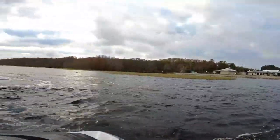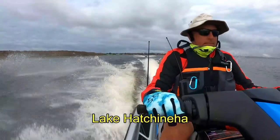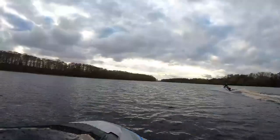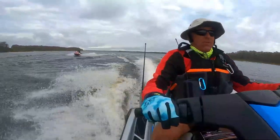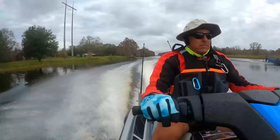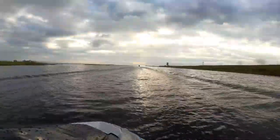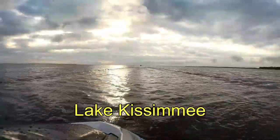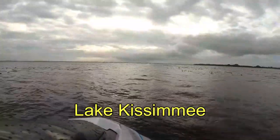Shawn is our leader. He takes off across Lake Hechania. Pretty rough that morning, but we come to the man-made canal, we catch our breath and head straight down this canal. It's straight, deep, and wide. This boat was zigzagging in front of us, but Shawn found a way by it, and we're off. Heading into Lake Kissimmee. None of these lakes are deep, they're very shallow. You have to dodge the lily pads or you'll get them sucked right up into your intake.